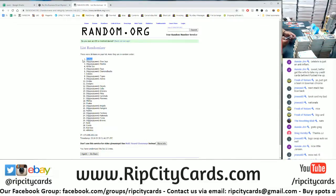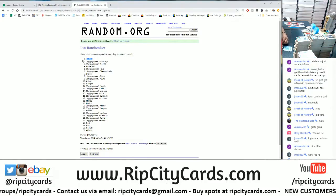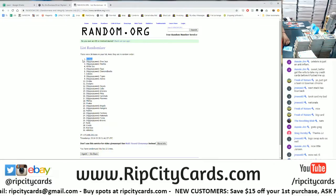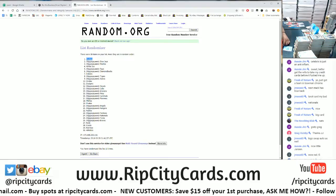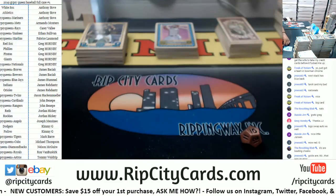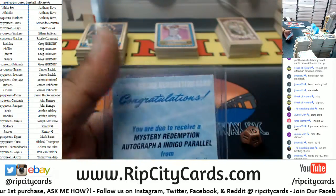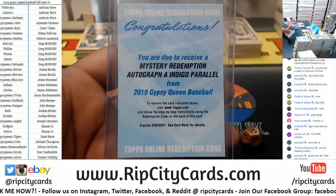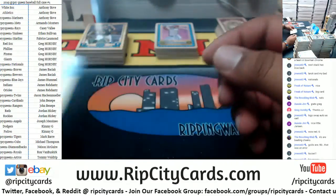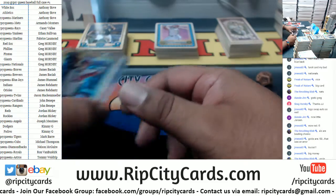Congrats, Rockies. Sweetness right there for you. So I usually write on the card the team. For this one, you know, I have no idea. Maybe you want to sell it or something. So I'm just going to put it on a post-it note here. There you go. Congrats, Rockies. You win the Mystery A Redemption. Who got the Rockies? Louise? Very nice. So, here comes the recap. The Mystery Redemption Autograph A Indigo Parallel goes to the Rockies. There you go, Louise.